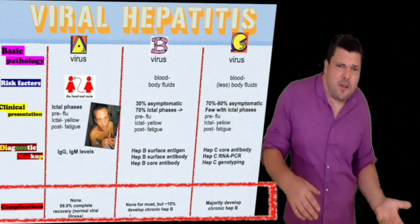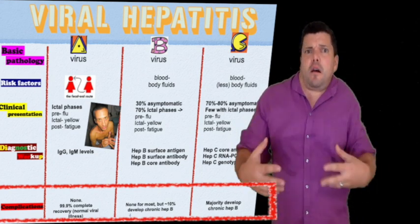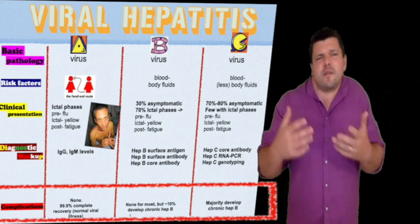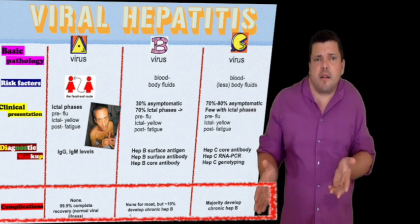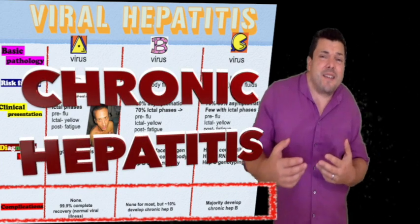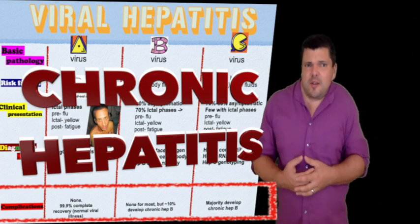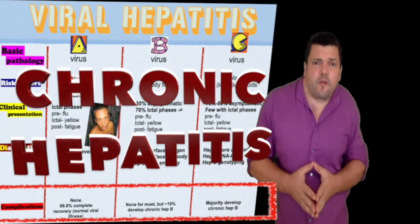Now, insofar as complications are concerned, with hepatitis A, there really aren't any. It's a garden variety virus for most people, and even though it looks horrible, they go back to completely normal once the virus runs its course. Contrast Hep A with Hep B and C, where a percentage of B and C patients will go on to develop chronic hepatitis. Chronic hepatitis, as we'll find out, can lead to cirrhosis. Cirrhosis can lead to a ton of pathologies itself.